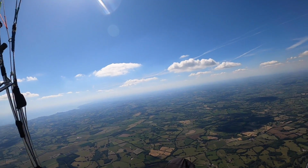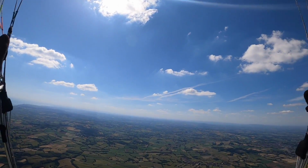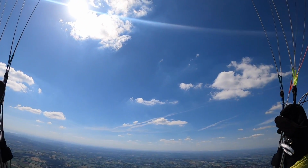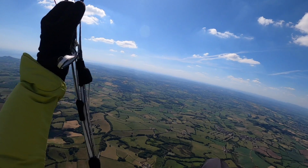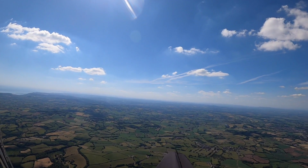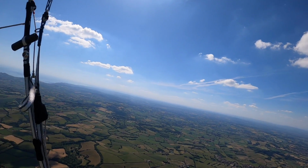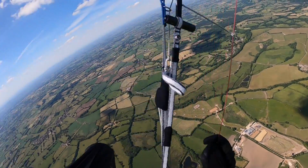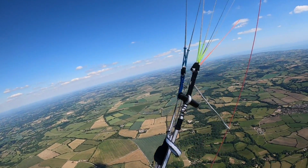4,600 feet, and it's 10 to 4. It's getting a bit frustrating getting under all these clouds and they're just dying as I get there. It's just only finding a really weak lift down at 3,300. Come on. Right, that's 1.5. Let's get up high again.